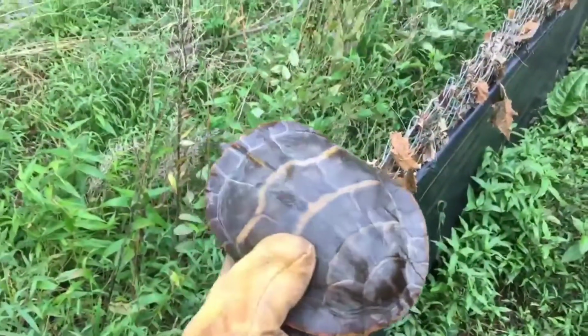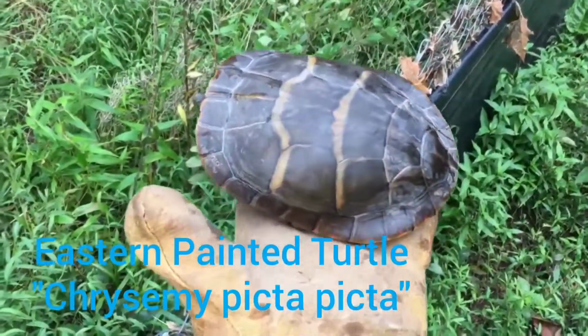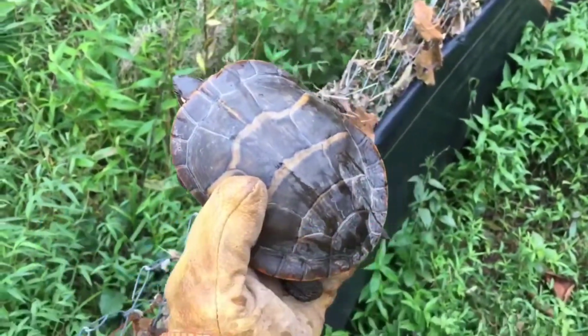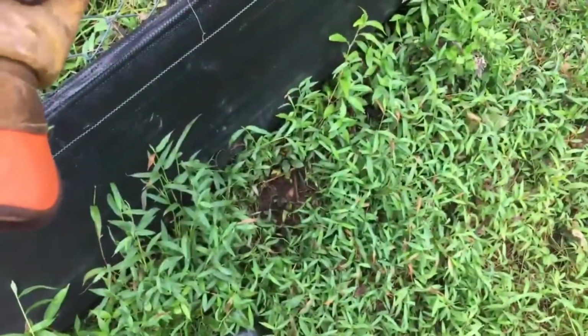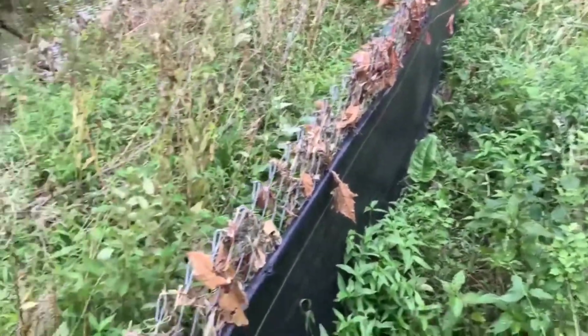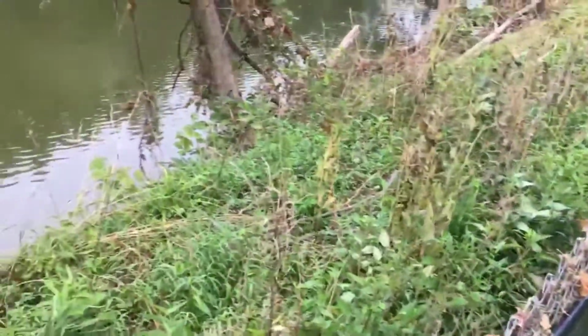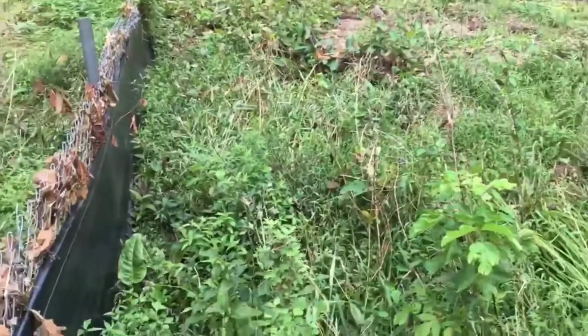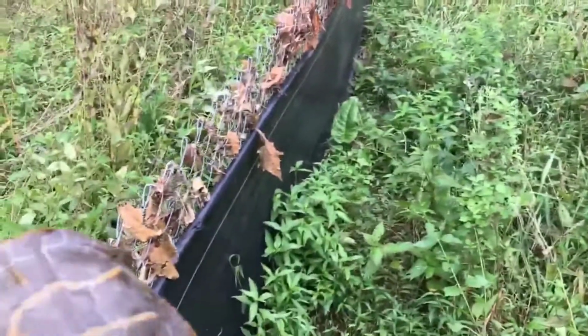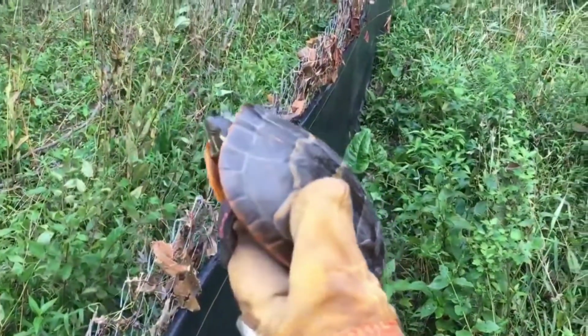Now we have a very clean looking painted turtle. Found this little, she's going for it. Found this little turtle hiding in this kind of hole here, which is something they'll do for the night. If they're not along the water, when they're stuck in the fence, they'll just kind of bury themselves a little bit under some vegetation. So I just saw the top half of this one sticking out.